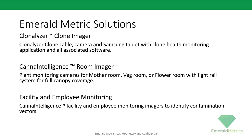We have some that image them every day through moving to veg, and other ones that will image them at the 7th day, the 14th day, and then right prior to transfer. We've got actual cloning operations out there that use our imagers to provide a guarantee to their customers. They will take an image prior to sending the clones out to their customers, proving that all the clones, when they were sent out, were healthy.